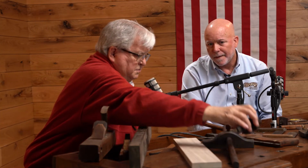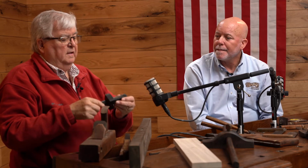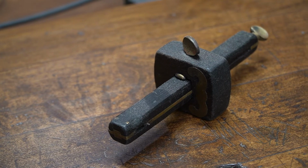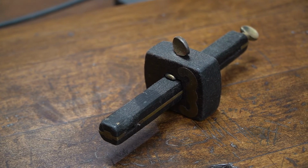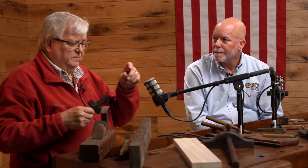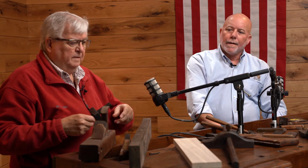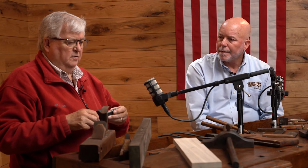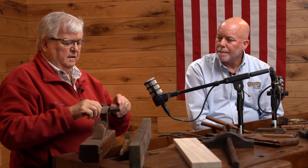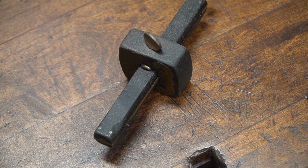The other marking gauge. This is called a mortise gauge, not a marking gauge. You can see it originally had two little points here. This is an adjustable tool, so I can move this one point, and this would be used to mark out a mortise. A mortise is a rectangular or sometimes square hole that a tenon would fit into, and you needed to have the edges of the mortise marked, and this is the mortise gauge that would be used for that.